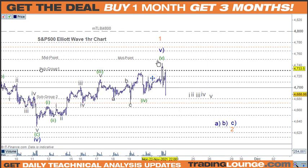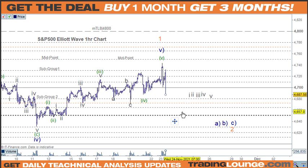Anyway, it looks quite severe now that it's overlapped this low here, unless this is some sort of A wave, B wave and C wave down here. It's pretty wild. We've got to call it in. I just don't know if to put it there or there.